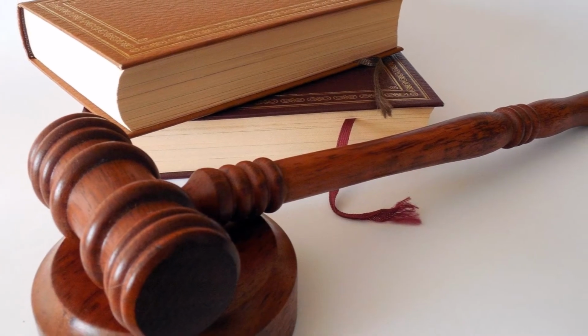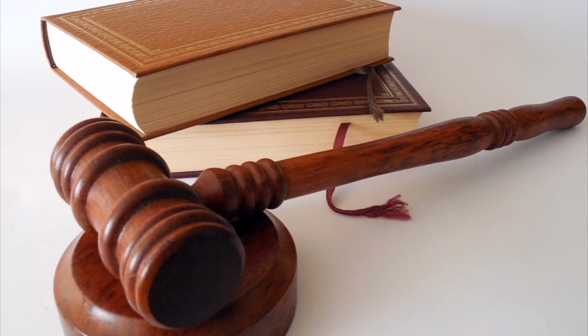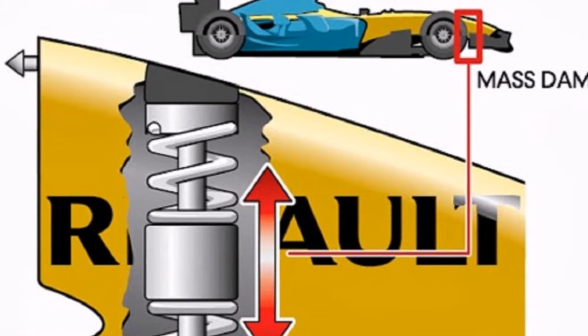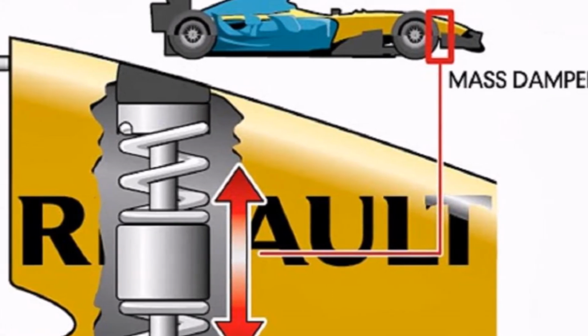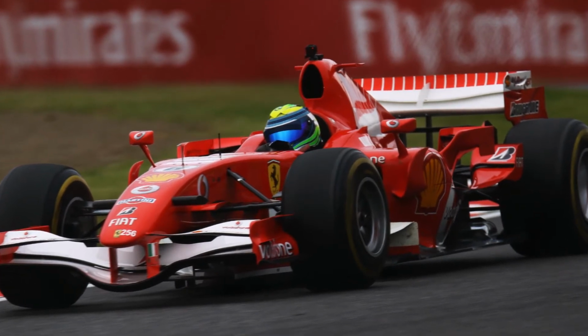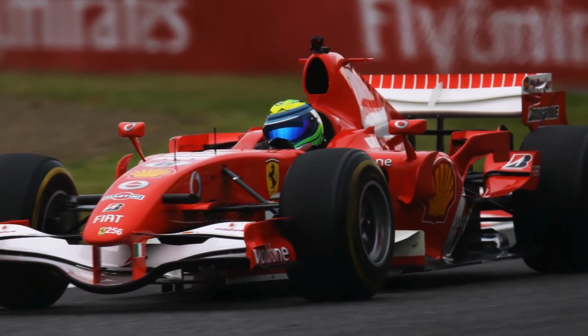This ruling led to a lot of controversy, since the device itself was inside the nose cone and didn't directly affect airflow. Perhaps adding fuel to the fire, some even suspected that the FIA favored Ferrari and were impartial.